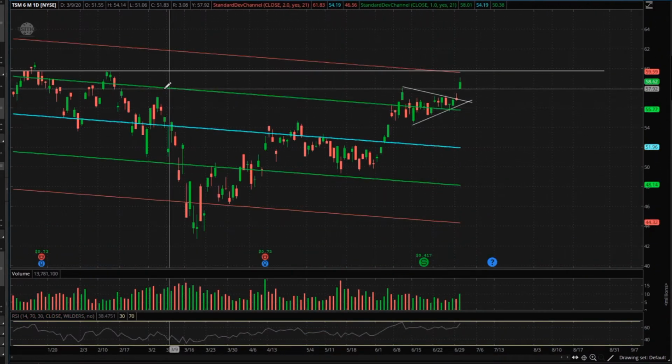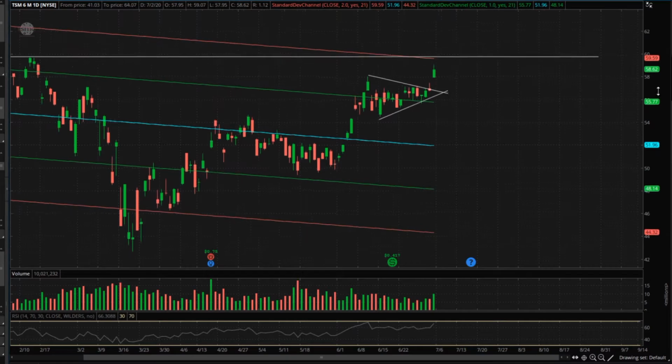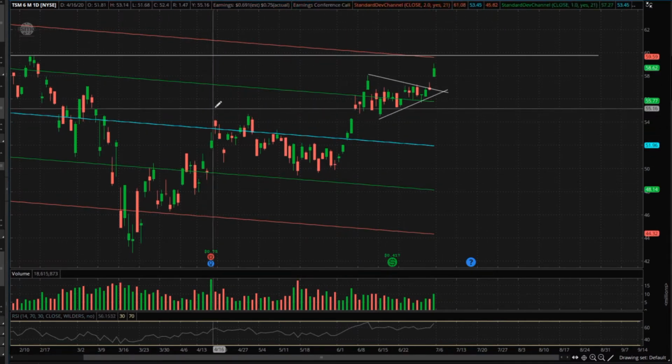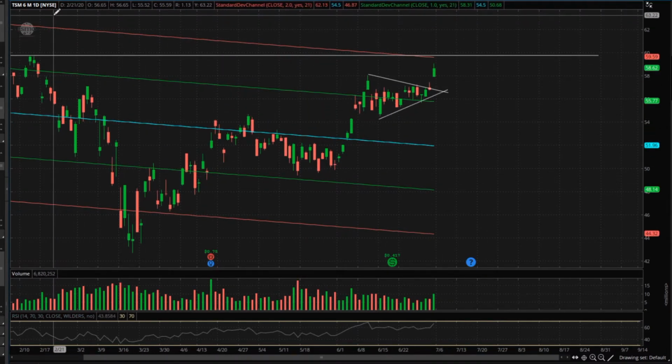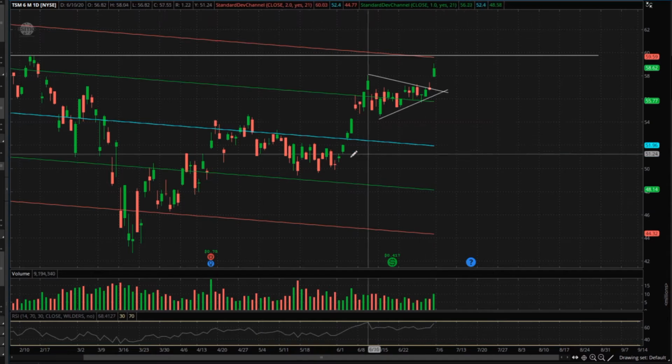So TSM. Someone in the comments, Covenant Analysis, I'm pretty sure, pointed this out, but I had no idea, I forgot this company was so good. Someone mentioned it to me a while ago, and then I just forgot about it, and now here we are again looking at it.